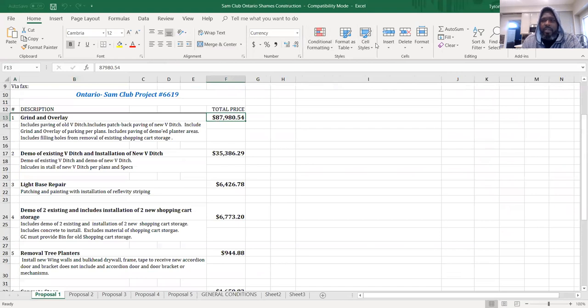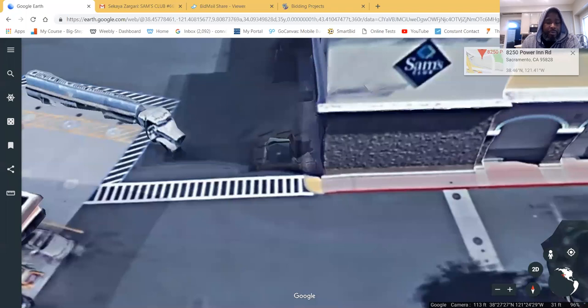Okay, so that's not exactly what I wanted to show you there. I wanted to pull up the estimate. So bear with me here, but that's how the proposal looks in raw format. Let's go back here. Bear with me.